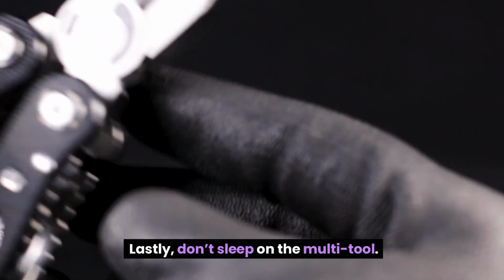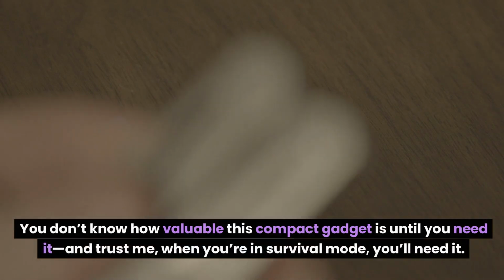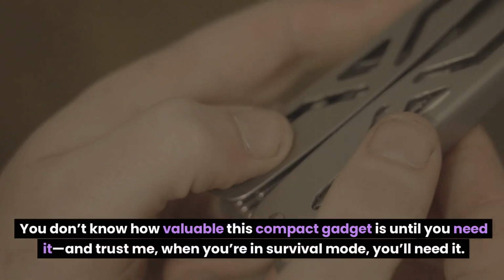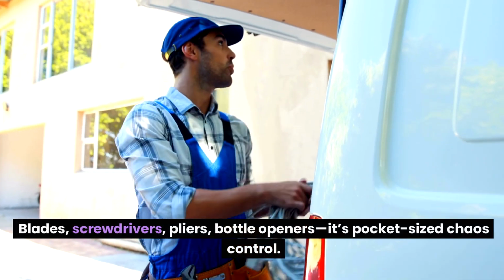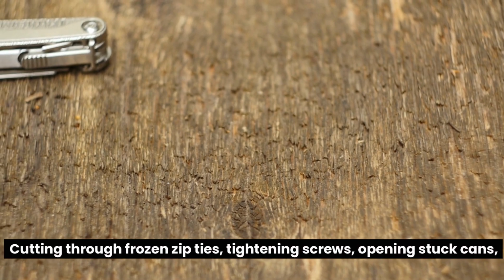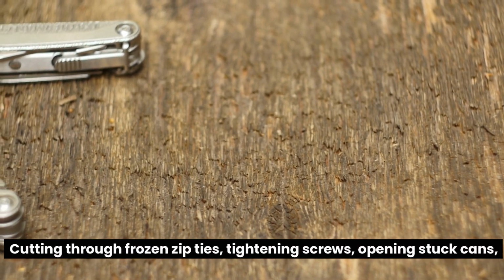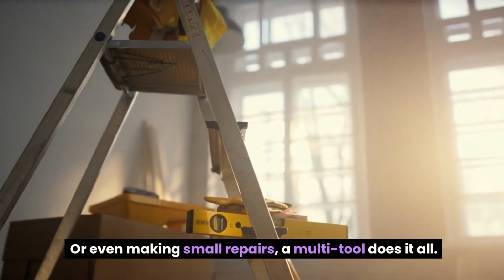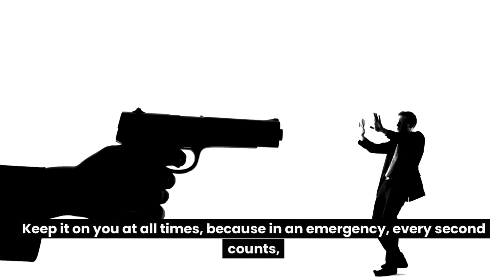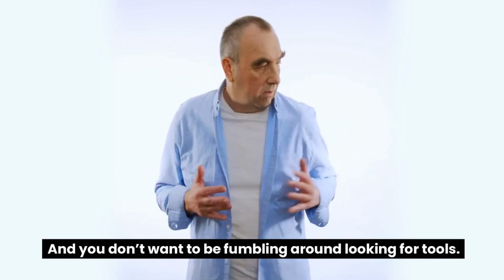Lastly, don't sleep on the multi-tool. You don't know how valuable this compact gadget is until you need it, and trust me, when you're in survival mode, you'll need it. Blades, screwdrivers, pliers, bottle openers, it's pocket-sized chaos control. Cutting through frozen zip ties, tightening screws, opening stuck cans, or even making small repairs, a multi-tool does it. Keep it on you at all times, because in an emergency, every second counts and you don't want to be fumbling around looking for tools.